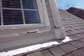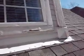We're looking at the dormer. We're at the right hand elevation of the property. And this dormer has such bad rot on it, we've even got fungus growing. You can see it there very clearly.